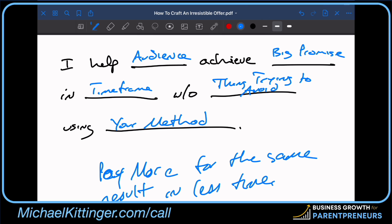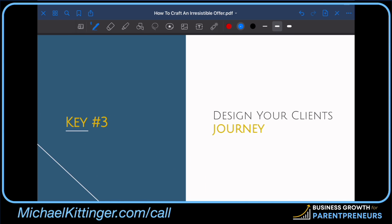But that's your $1 million messaging statement. And you want to use this a lot in pretty much everything. Now, you're not going to come out and say it every single time, but this needs to be your framework for when you're talking to people, when you're putting messages out in the marketplace. Does that make sense? Cool.